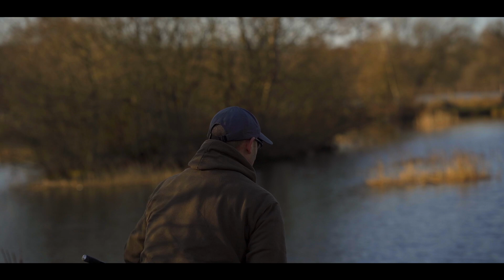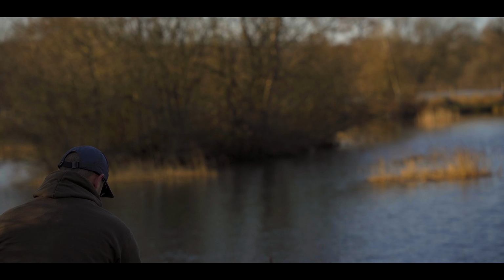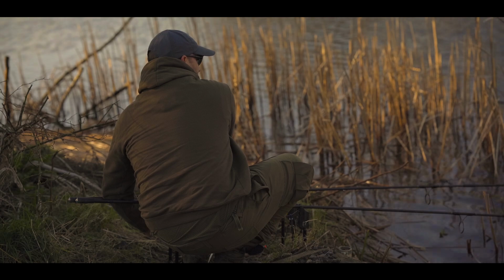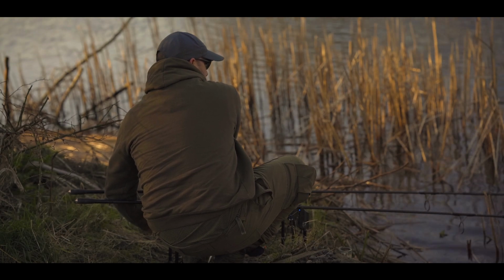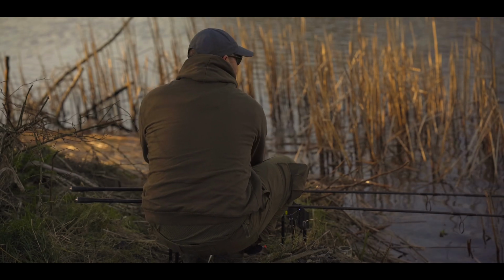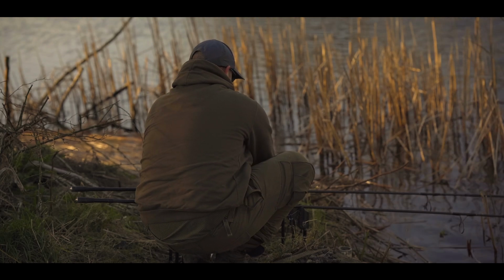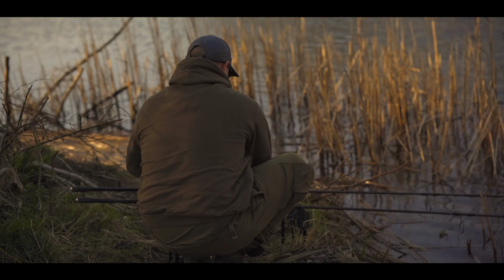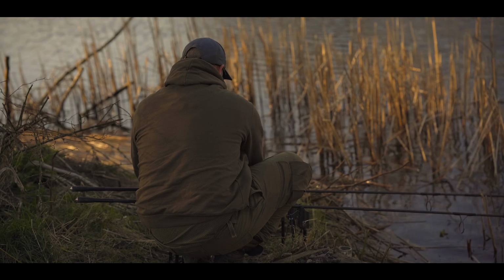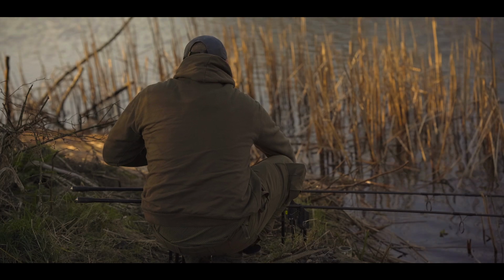Sink that line down. So I'm going to raise the back of my rod up there. Let's get this line down under the water. Take a little bit of slack out of the line with the bobbin on. Tighten them clutches up. That's it, good to go.